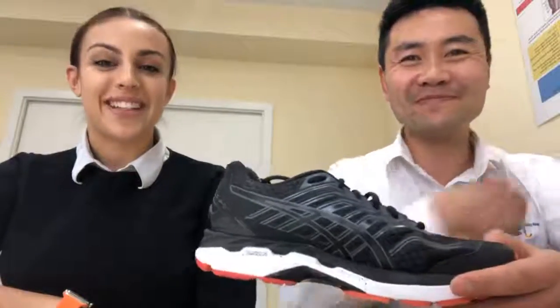So in terms of the technology, Asics are really well known for their gel. Anytime someone thinks Asics, they think Asics gel, and gel under the feet I think is something that we'd all like because it's nice and soft and squishy. The gel in a Kayano sits in the heel and at the front of the foot. So you do have a lot of gel, more than any of the other supportive Asics that are on the market.